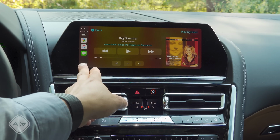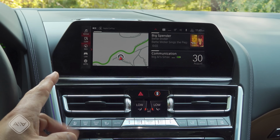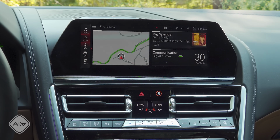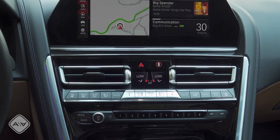The iDrive system is basically the same as the one that we find in the rest of the BMW lineup. It supports wireless Apple CarPlay, and as we see in a lot of luxury infotainment systems, it gives us a touchscreen interface as well as a control knob in the center console, and there also are finger gestures available if you'd rather use those, but it doesn't seem like that's a terribly popular way of interacting with the infotainment system.